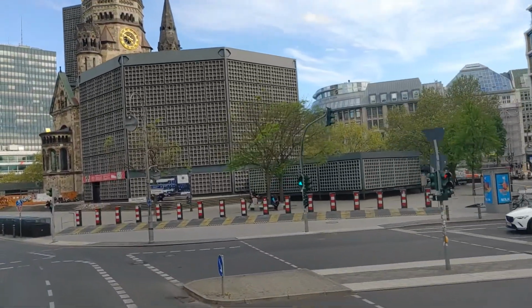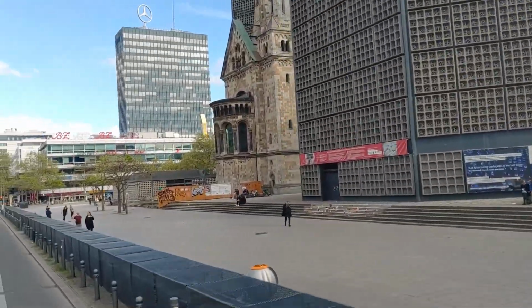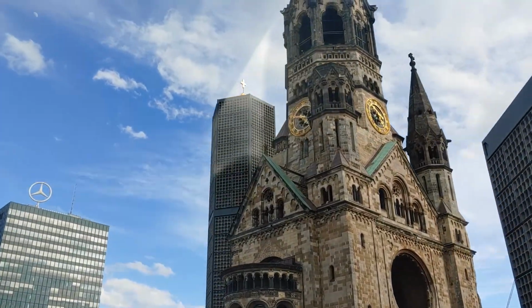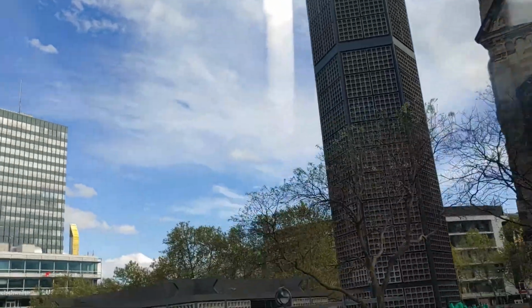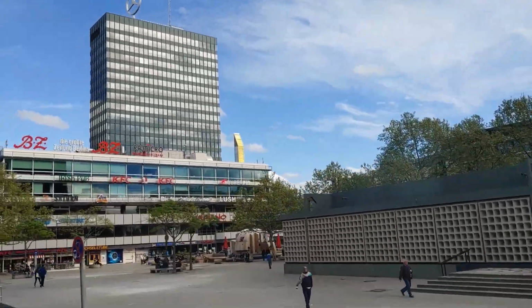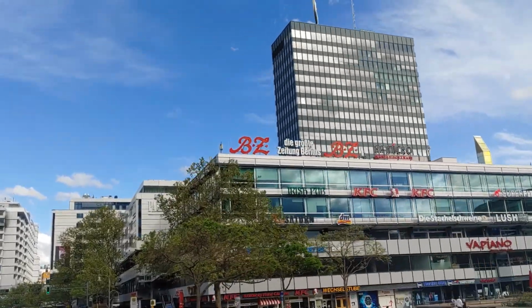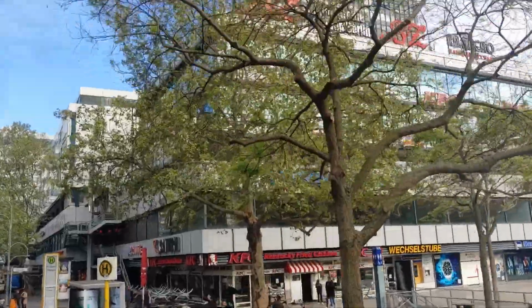And we're now approaching Breitscheidplatz. That's the square where that horrific terror attack took place in 2016 when a truck driver crashed into their Christmas market here. In the middle of the square you saw the Memorial Church, which was built in honor of Emperor William I under his grandson William II.